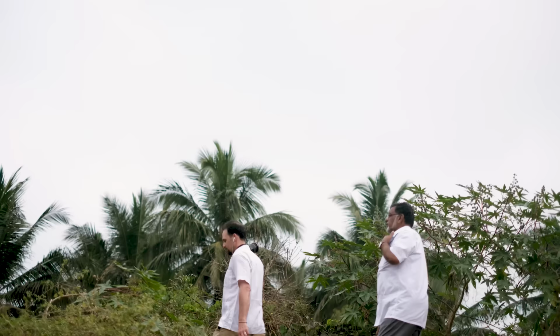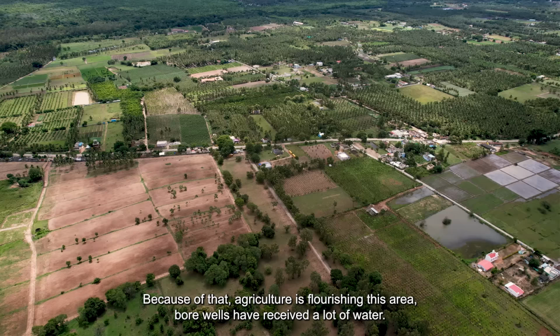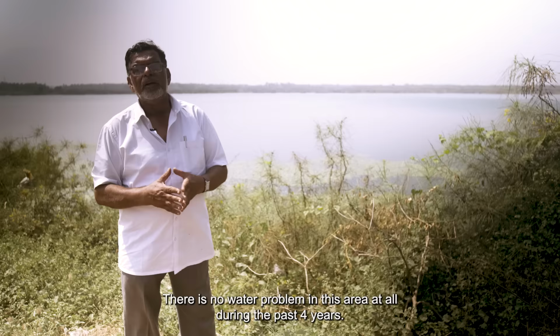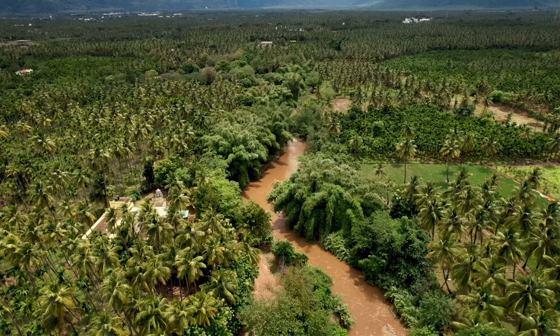From that date, every year we've received rain and this lake has filled up to capacity. Because of that, agriculture is flourishing in this area. Bore wells have received a lot of water. There's no water problem in this area at all during the past 4 years.